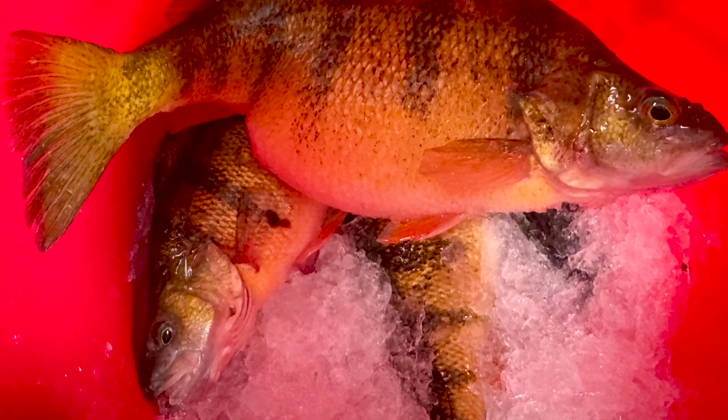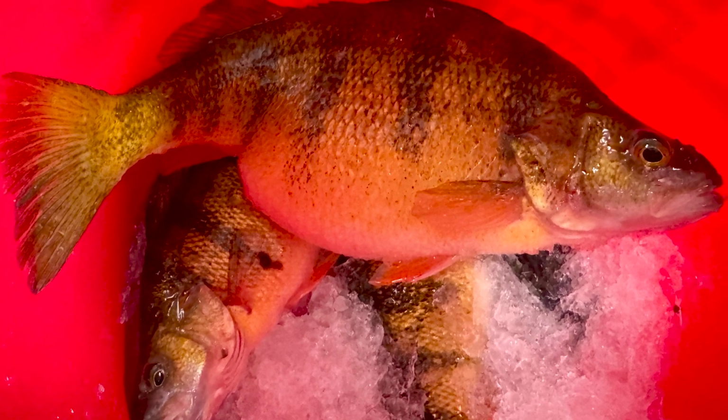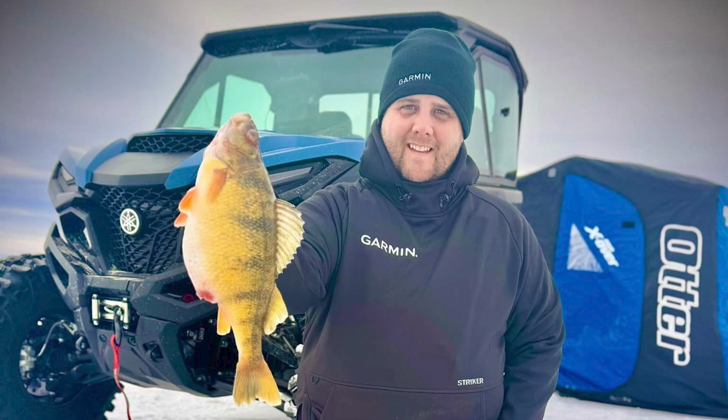Maybe not why you would think. He was originally tipping with waxworms, but couldn't keep the zillions of tiny walleyes off. So he switched to plastics and that bigger spoon so that he could keep his bait down there long enough for those jumbos to come strolling through in schools. Cracked his new personal best.